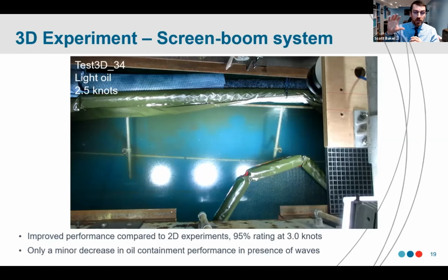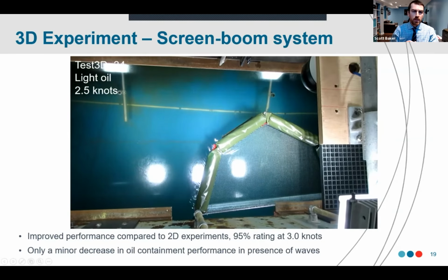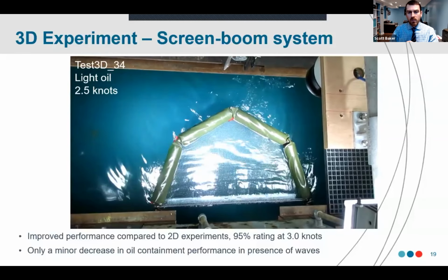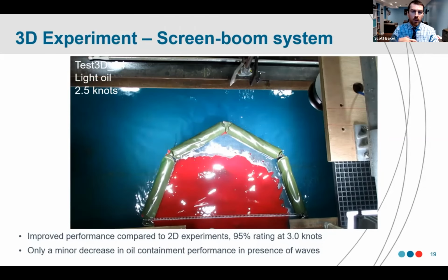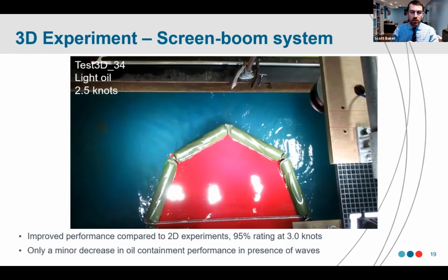And here we have a different vantage point, looking down at the apex of the boom. This is with the screen boom system, again at a tow speed equivalent of 2.5 knots with light oil. We'll see our oil passing into the apex here, and in this case effectively no oil is passing beneath the apex of the boom, with very good containment at this speed.